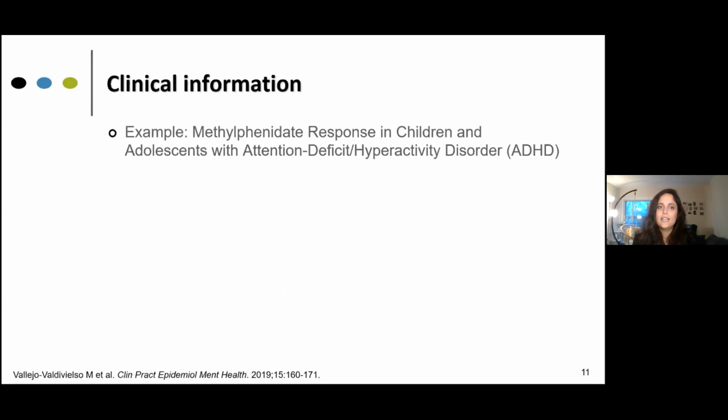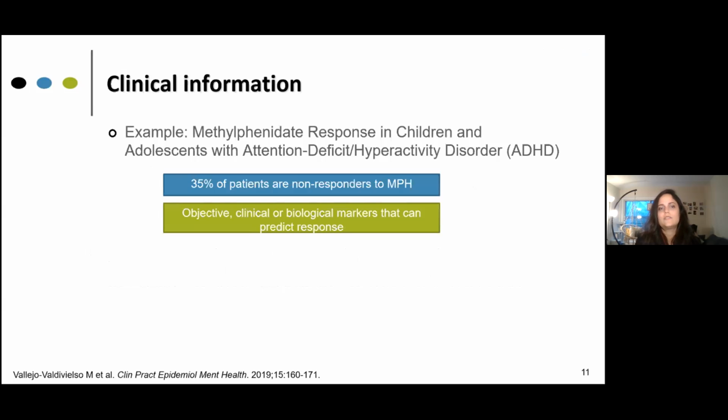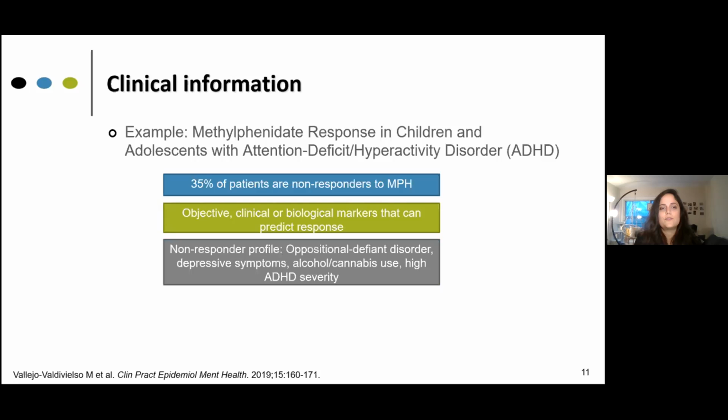And here's an example of the use of methylphenidate in children and adolescents with attention deficit hyperactivity disorder, ADHD. And although methylphenidate is a well-known treatment for ADHD, 35% of patients are non-respondents to the treatment. So a cohort study in Spain aimed to identify objective, clinical, or biological markers that can predict response to this drug. And the results suggest that the non-responder profile included patients with oppositional defiant disorder, depressive symptoms, alcohol or cannabis use, and high ADHD severity.